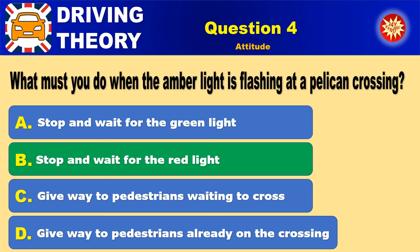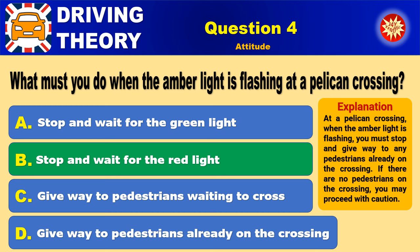The correct answer. B. Stop and wait for the red light. Explanation: at a pedestrian crossing, when the amber light is flashing, you must stop and give way to any pedestrians already on the crossing. If there are no pedestrians on the crossing, you may proceed with caution.